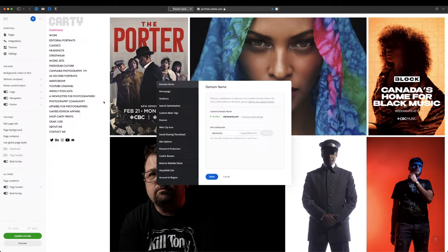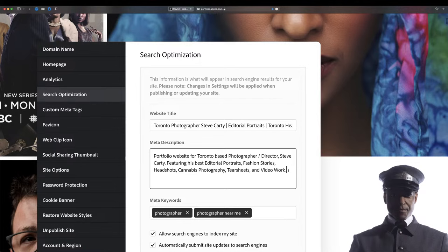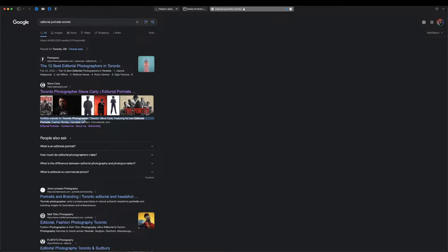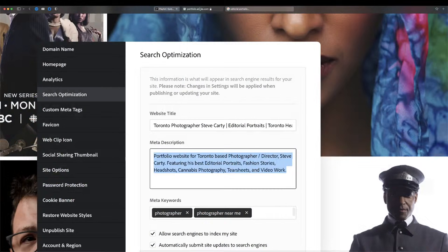Okay, look, we're in the back end of my website. Settings. Okay, yes, custom domain name, homepage, analytics. Yes, my Google Analytics. Search optimization. Ding, ding. Okay, I'm gonna show you a secret. Meta description, portfolio website for Toronto-based photographer, blah, blah, blah, right? And when you go to editorial portraits, Toronto, and you get Steve Cardi, what does it say here? Portfolio website for Toronto photographer, Steve Cardi. So the description is your website description, which you see here, which is the meta description.